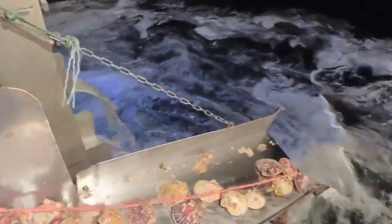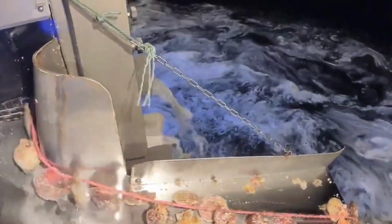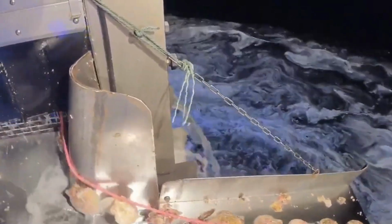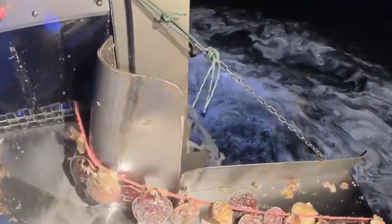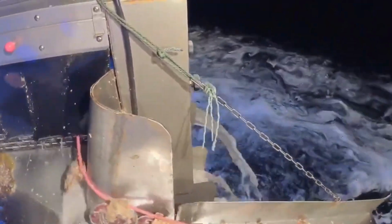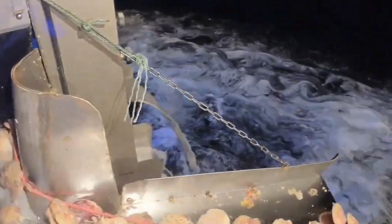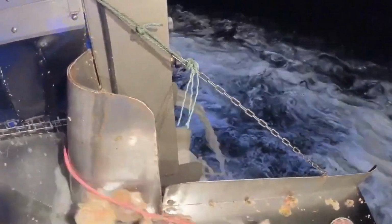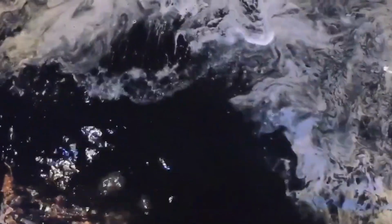During the entire process from when the scallops arrive at the port until they are packaged, the processing factory must comply with strict quality control procedures. This ensures that the scallops meet international food safety and hygiene standards, as well as the taste and quality requirements of consumers.